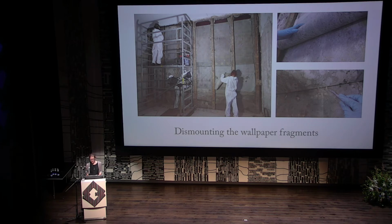For that, the wallpaper was covered with a layer of methyl cellulose glue, and on that, the protective layer of facing was brushed on gently. Facing was also needed to support the degraded material while dismounting and later handling.